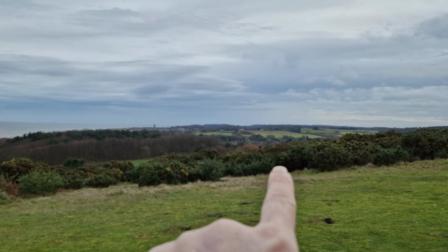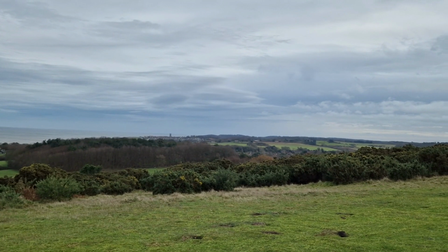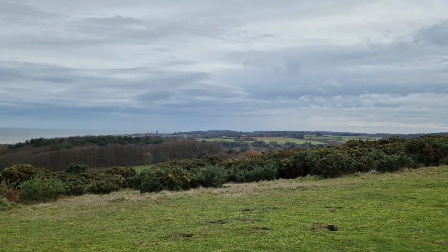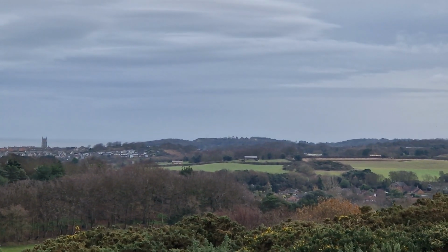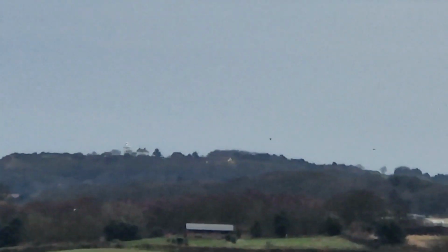Okay, right in the distance, just over there, you might see it very shortly. There we go, little flash. Is the lighthouse. So we've got East Runton, and then there's the lighthouse just next to it. Let's try and zoom in. There it is. Go a little bit further. Oh, there we go. I do believe that's Haisborough Lighthouse.